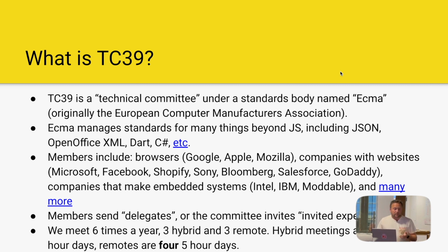As for the meeting schedule, this has changed over the course of COVID and so on, but now it's 6 times a year. 3 of them are in person with a remote option, and 3 of them are fully remote. We do 3 8-hour days and 4 5-hour days, depending on what kind of meeting it is, so it's a lot. I generally block off the whole week just because there's extra stuff to talk about, and also I don't really want to deal with anything else when I have to deal with all that.